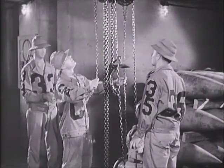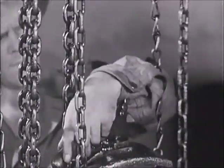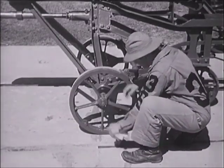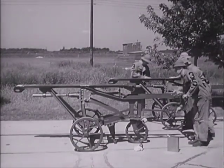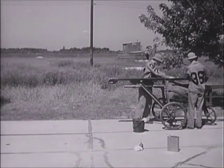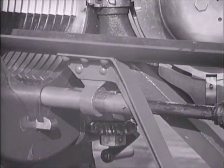It is a duty of the chief of ammunition to check their safety features. The projectile detail cleans and oils the shot trucks. Tires must be examined to be sure they are secure. All moving parts must run smoothly. The buffers are tested for adjustment and proper functioning. The trucks for this gun are equipped with hydraulic buffers.